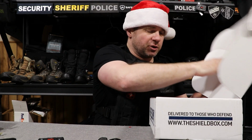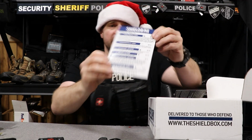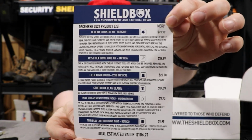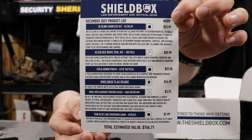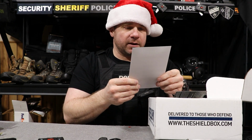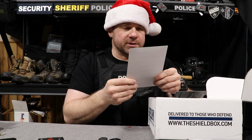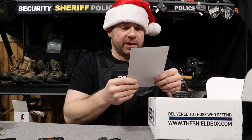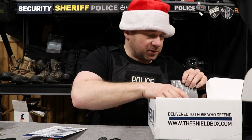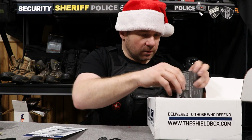So inside Shield box this month, you can freeze frame this in case you're interested in seeing what's in the box this month. You want to be able to read it. We have the UltraLink Complete Kit Ultra Clip. It's a modular linking system that allows swift attachment of MOLLE gear, sheaths, mag carriers. Okay, so it attaches things to MOLLE.